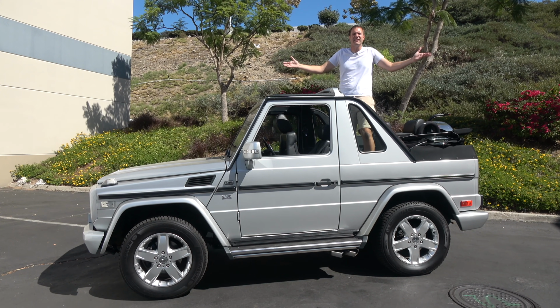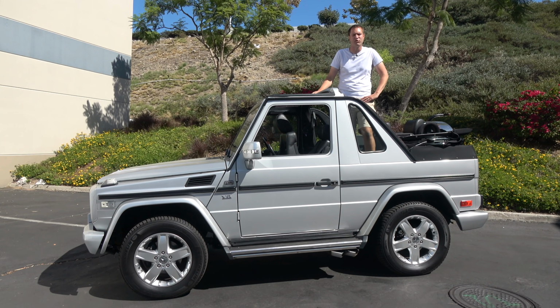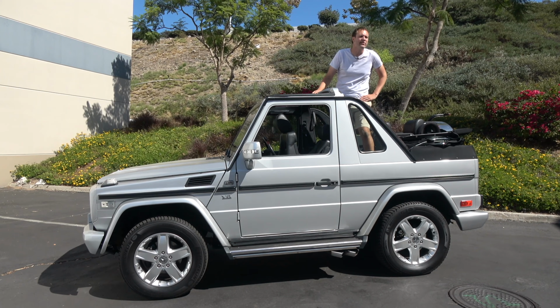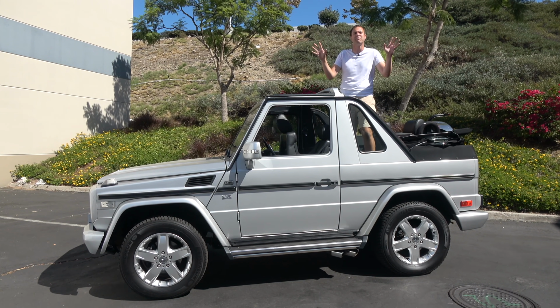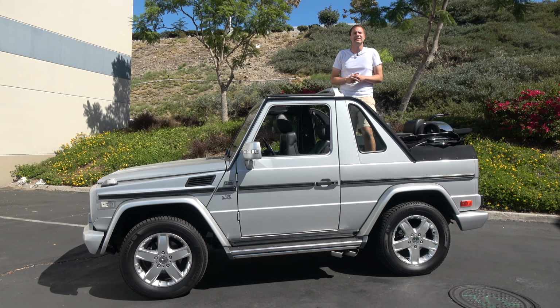This is a 1999 Mercedes-Benz G500 Cabriolet. And like I mentioned yesterday on my main channel, it's my G500 Cabriolet, my radically overpriced Barbie Jeep. Now, a lot of you probably have some questions about this vehicle, like what would possess someone seemingly in their right mind to buy one of these? And today, I'm going to try to answer them. Let's dive right in.